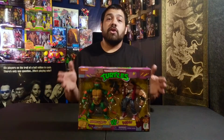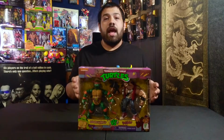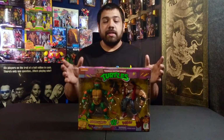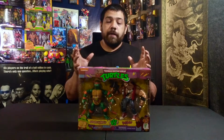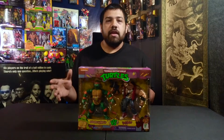So next up is some turtle action with the TMNT 2-pack of Michelangelo and Bebop. Now, I'm very happy about getting this one because I do already have the Leonardo and Rocksteady 2-pack. And like I said, guys, these are perfect for taking out of the box and displaying on your shelves or playing or even letting your kids play with or anything like that. Because they're a lot cheaper in comparison to the NECA figures that are out there.